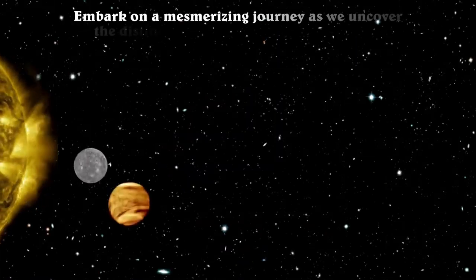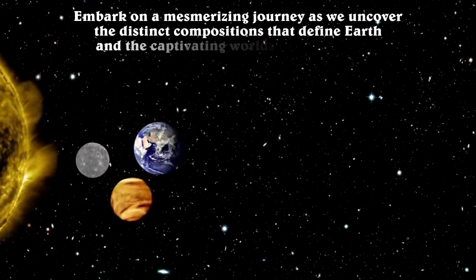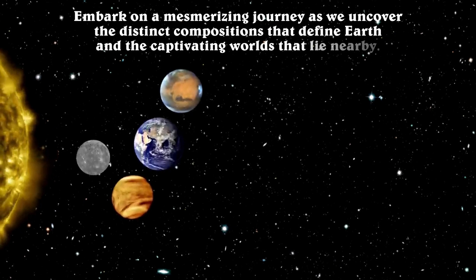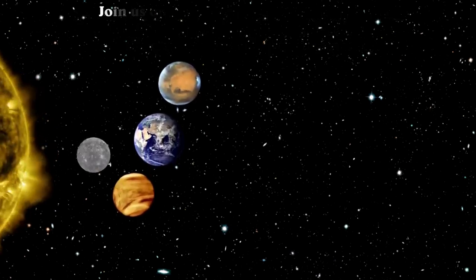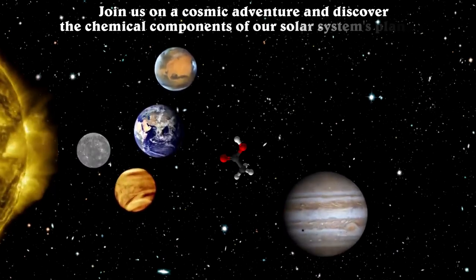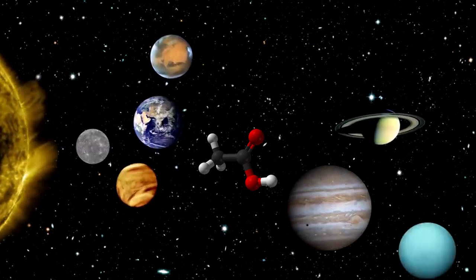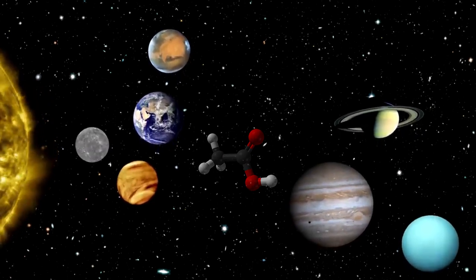Embark on a mesmerizing journey as we uncover the distinct compositions that define Earth and the captivating worlds that lie nearby. Join us on a cosmic adventure and discover the chemical components of our solar system's planets. Terrestrial planets.